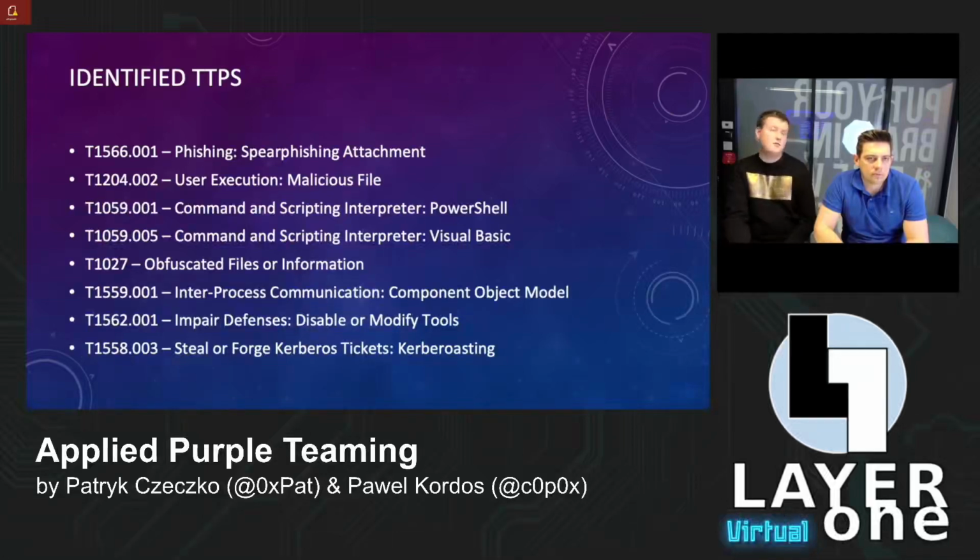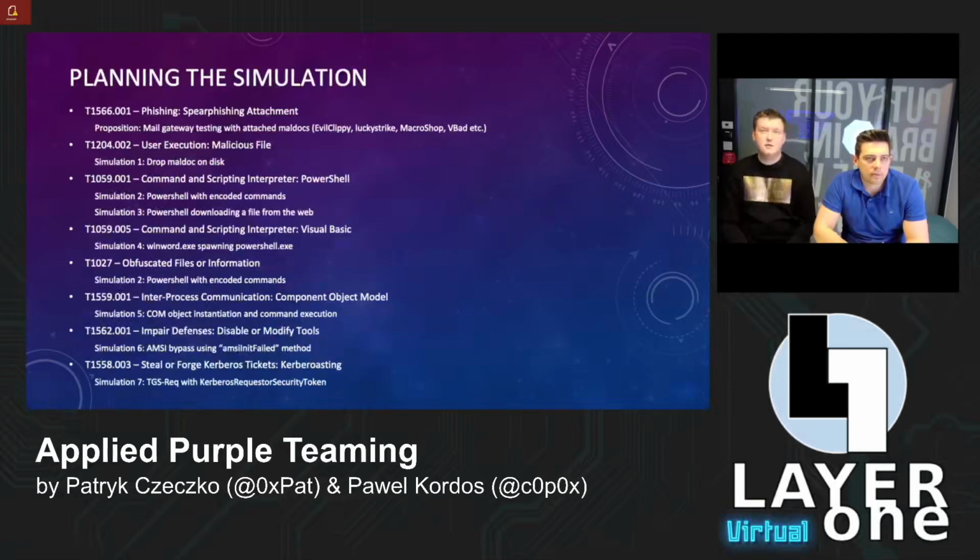All right, so we got the TTPs. Let's maybe do something a little more technical now and try to plan our simulation, which we'll do in a few seconds. Yes, sure. So going through all those identified TTPs, let's talk about how we could actually simulate them to see if our environment could be protected from those specific atomic attacks, or if we can detect them.